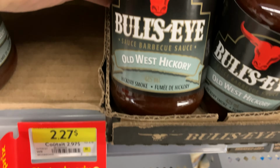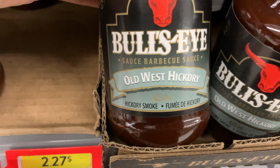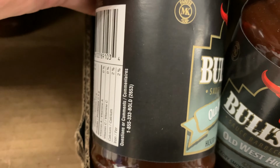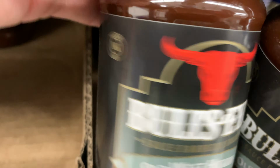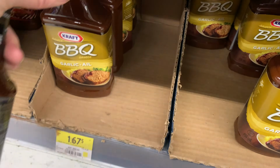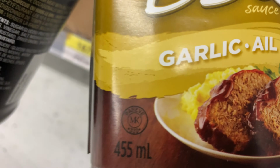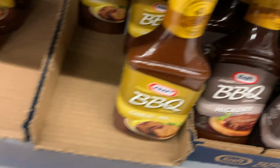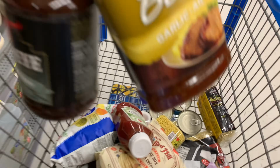Finally, I found the sauce section, and I'm so happy because I rarely find a Bullseye Old Hickory one. So I'm going to take one for sure. They are $2.27 a bottle. And the Kraft Barbecue is the best kosher barbecue sauce we've found so far. But if you know of another one, please let me know in the comments below. And they are only $1.67 per bottle.